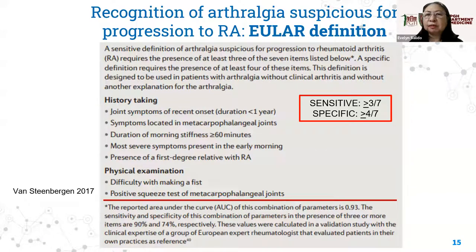Another thing in being able to diagnose rheumatoid arthritis early is also to recognize patients with joint pains who are suspicious for progression to rheumatoid arthritis. If we read publications from the EULAR, we will see such a term as pre-RA. So they do not have definite RA yet, but may be in a state that will progress to definite RA. And there are two definitions for this condition: a sensitive definition or a specific definition.